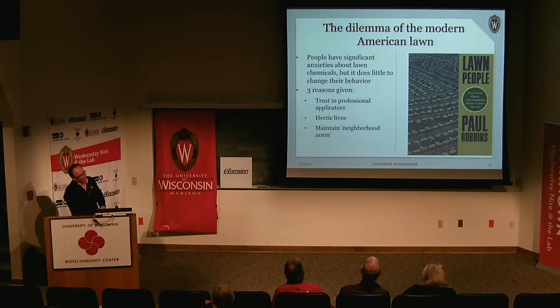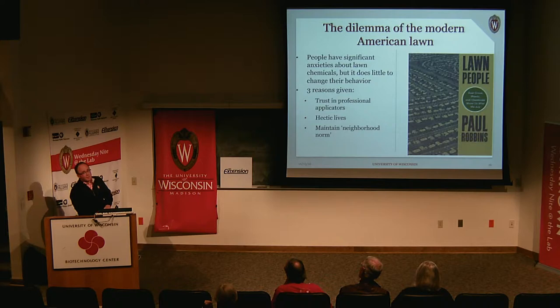Paul gives three reasons in the book about why it does not change their behavior. One, they have trust in professional applicators. In many cases, this trust is valid, and most of our professional turfgrass applicators are highly effective and are good at what they do. As in any profession, we do have some bad apples who don't really know what they're doing, to be perfectly honest, and they misapply some of these products. I think it's important that moving forward, we have some way to make sure that those who are applying chemicals improperly are corrected.